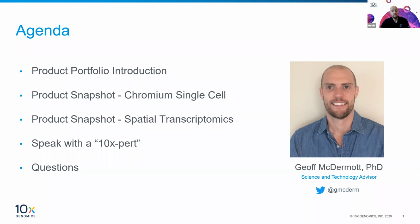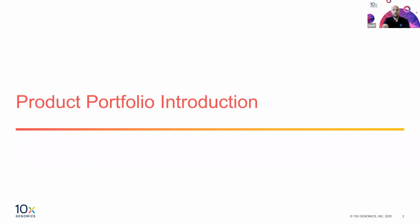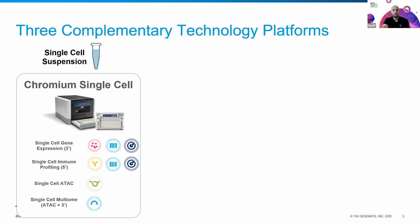So for today, this is an overview of what I've got to discuss: a quick introduction to our product portfolio, and then we'll discuss our Chromium single cell platform, our spatial transcriptomics platform, and then conclude with our Speak with a 10x Expert initiative that we've kicked off, which gives you the ability to connect with us directly at 10x and talk about your projects or anything single cell or spatial transcriptomics related, really. So let's get started. We'll begin with our product portfolio introduction.